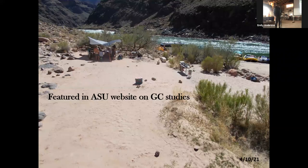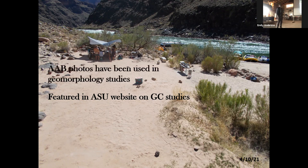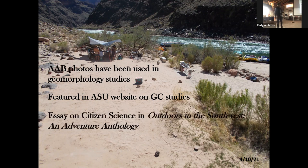The information from Adopt a Beach has been featured in a website at ASU, put together by a professor named Paul Hirt. It's been used in geomorphology studies by the USGS. Most notably, they contacted me to get a whole bunch of information relative to the event at Tabeguache. There's also an essay in an anthology called Outdoors in the Southwest that Lynn wrote for us. Thank you very much.